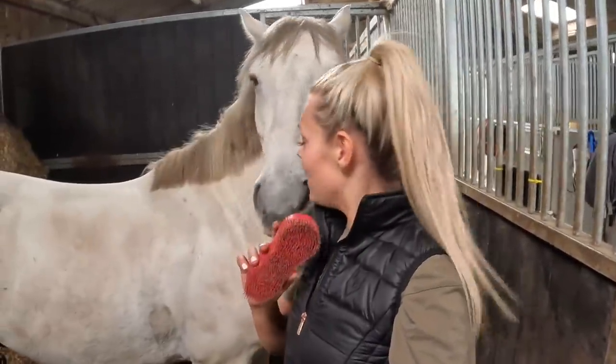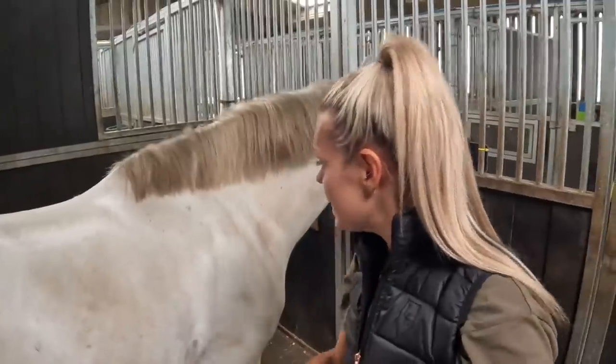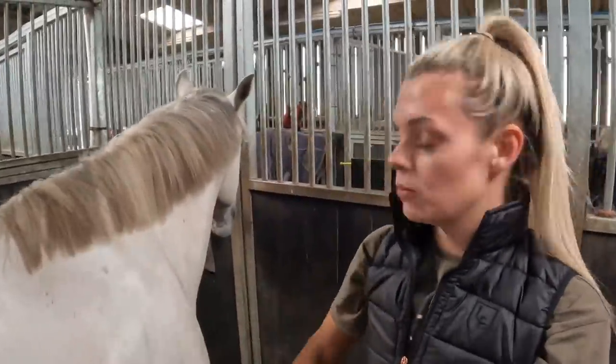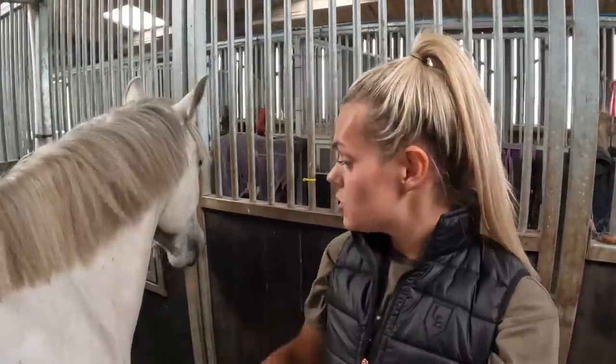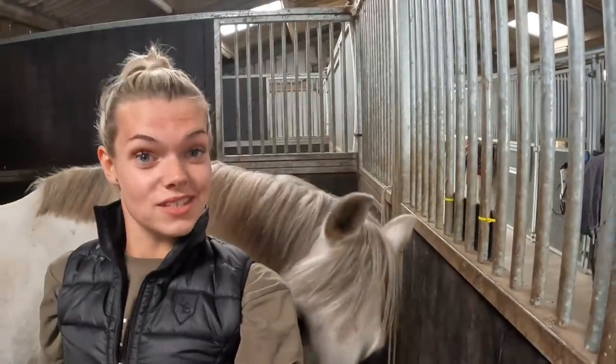So I've quickly untacked Smokes and I'm just giving him a brush off where his saddle and his girth have been, because he's a little bit sweaty. He's going to have a bath soon because he's got a photo shoot coming up, so it doesn't matter, he's dirty today. But that is the reality of owning greys, unfortunately. They do not stay white, or this one certainly doesn't.